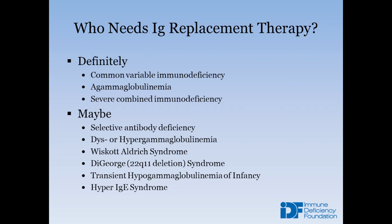They're people with agammaglobulinemia, people who don't have any antibody at all, and those people born with severe combined immunodeficiency. Those are the three absolute definites. People who maybe need it are people with selective antibody deficiencies, people with dysgammaglobulinemia or hypergammaglobulinemia. Those are people who make oodles and oodles of IgG, but it doesn't do anything.